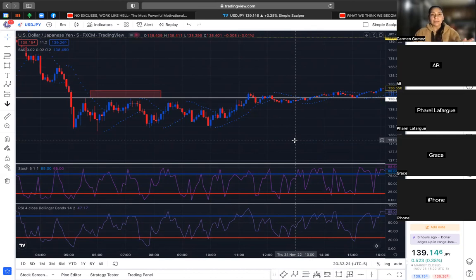So with that being said, family, make sure to start incorporating Elliott waves, start incorporating parabolic dots, start incorporating the Fibonacci's. We're going to start breaking more into that next week, right? And potentially help you guys all.